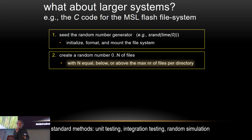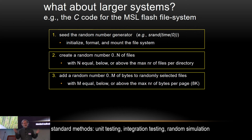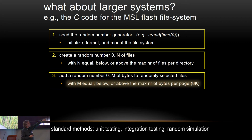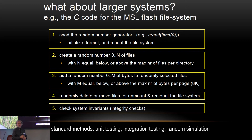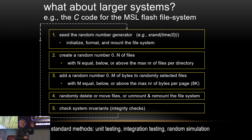Then you add a random number of bytes to a randomly selected file, with m, the number of bytes, again having a maximum near or slightly over one page on the flash. There are blocks and pages on flash hardware. I won't bother you with the ugliness of how flash hardware works, but you pick something near a boundary where strange things might be happening, like just bigger than a page, just shorter than a page, etc. Then you randomly delete or move files, randomly unmount and remount the file system, and then you check. You do all these things, and then you check an invariant, that the integrity of the POSIX file system is preserved after all of this randomly happening. How you do that, I'll show in a second. And then rinse and repeat. Do this over and over until launch, and even after launch, right?